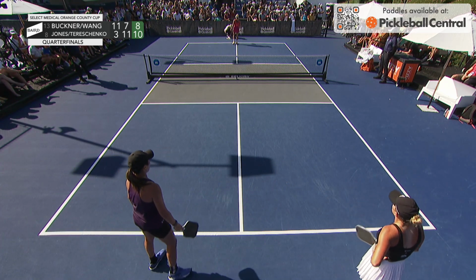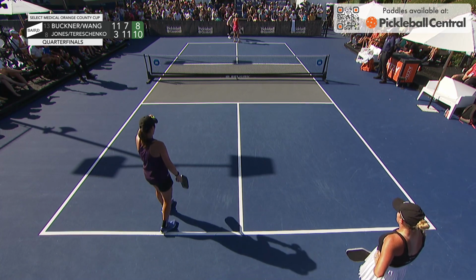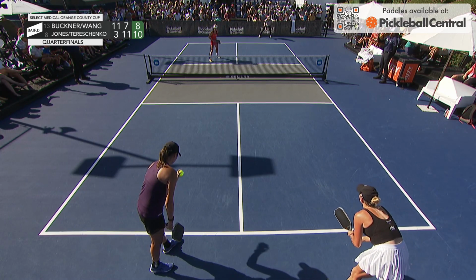Yeah, no, it's not how hard you could hit a ball. It's about who could keep that ball in play, keep it going, and Irina and Allyce are on top of that one. That's right. Placement over power. 8-10-2.